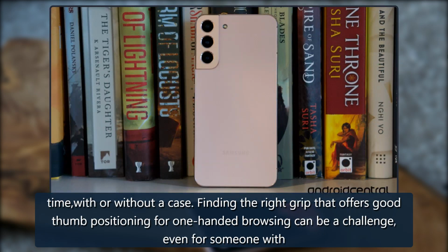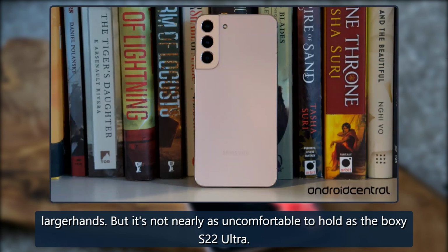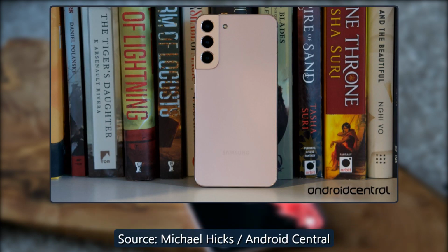Finding the right grip that offers good thumb positioning for one-handed browsing can be a challenge, even for someone with larger hands, but it's not nearly as uncomfortable to hold as the boxy S22 Ultra. Source: Michael Hicks, Android Central.